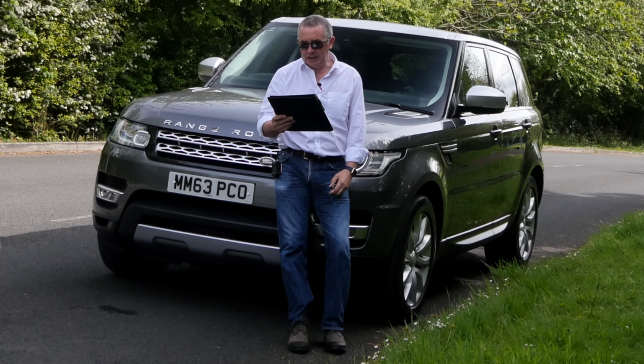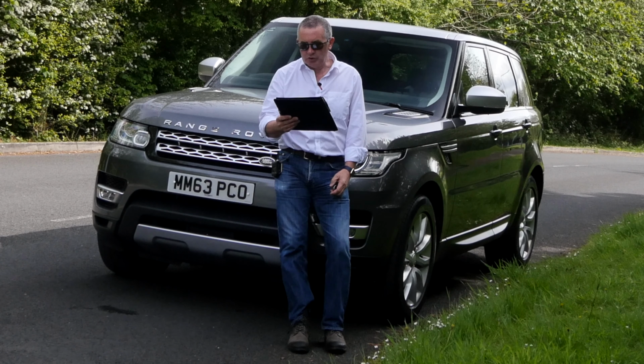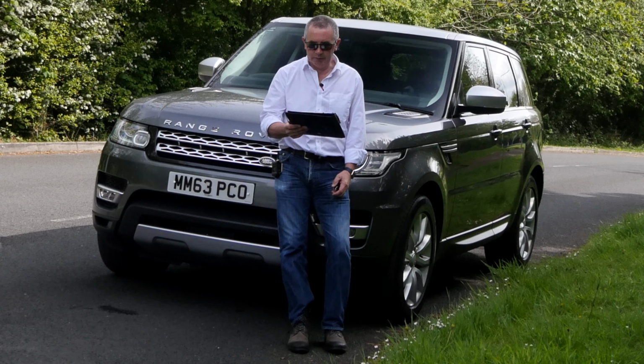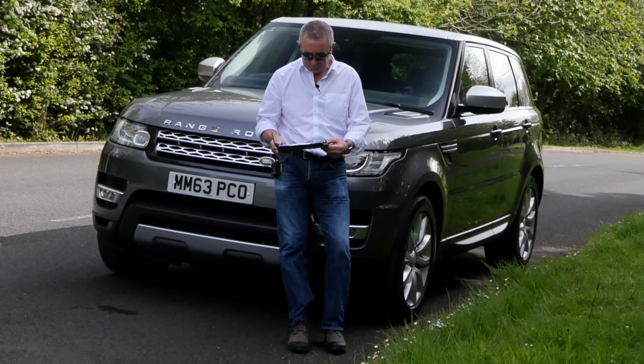Fuel economy is surprising really for the size of the car. Urban 28.8, extra urban 41.5, combined is 35.8, 0 to 60 time of 6.8 seconds. A top speed of 130 miles per hour out of a 283 brake horsepower 24 valve engine.